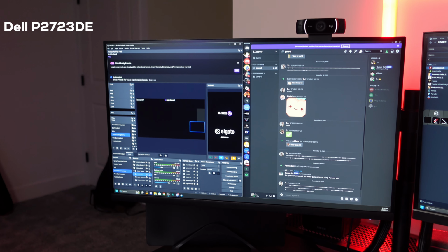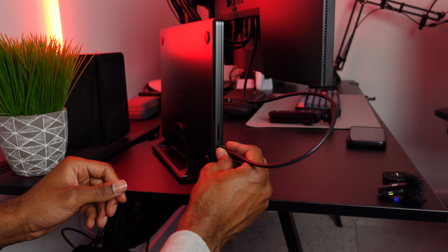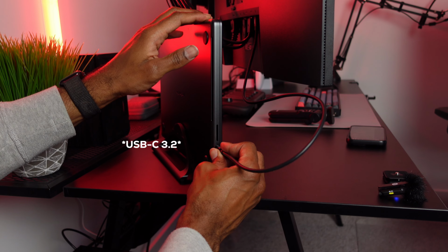On the left, we have a Dell monitor, and on the right, we got the M27Q Gigabyte gaming monitor. I mainly use the monitor on the left for work or reading the chat while I stream, and the monitor on the right is used obviously for my gaming. What I like about the Dell monitor is that it also supports charging and display through Thunderbolt 4, so I can easily plug in my personal laptop to it.